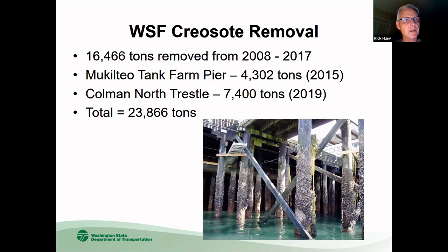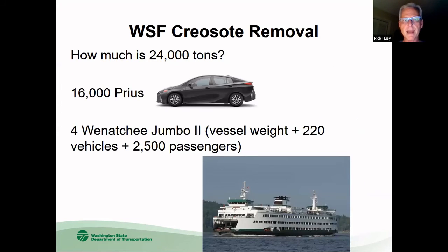And one thing I did was try to figure out, well, how much is 24,000 tons? It's about 16,000 Priuses stacked one on top of the other, or 4 Wenatchee Jumbo 2s, fully loaded, all vehicles, 2,500 passengers, obviously pre-COVID. That's how heavy that much creosote is. So that's a lot of that wood out of Puget Sound, which can be toxic to marine mammals.